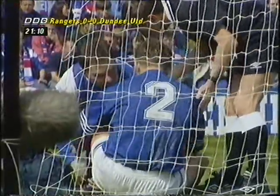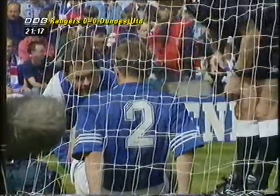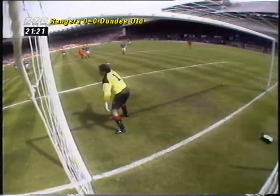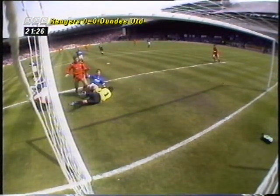Well, that's right. We've got to pay credit to United front three because they're working Rangers back four very hard indeed. And Christian Daly in particular has been a real threat to them, a real live wire. He's using his pace well. Here we see Ali Maxwell come out there, takes that ball in a very difficult situation.